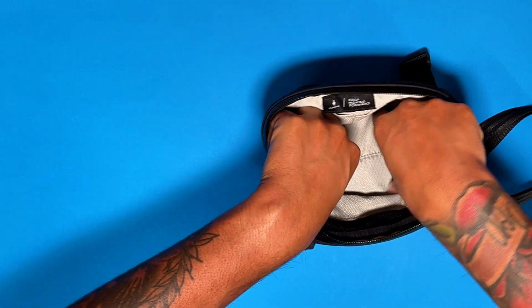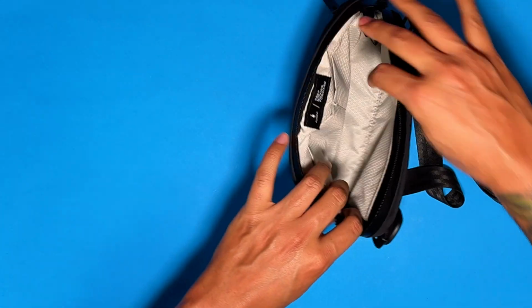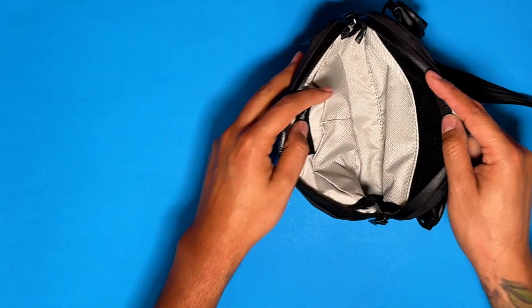You're going to have some decent expansion in this bag. You can see you have at least 2 inches at the bottom. That gives this bag some pretty good depth for a 1 liter sling. Again, another ALPAKA tag on this side.